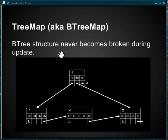The major difference between B-tree and B-link tree is that the B-link tree stores links between the nodes, and when you are inserting or updating the node, the data structure itself, the tree structure, never gets corrupted. So data can always be found, and you don't have to lock for the reads. Only the updates need to be locked to prevent concurrent updates. So it's very fast with concurrent updates and concurrent reads.